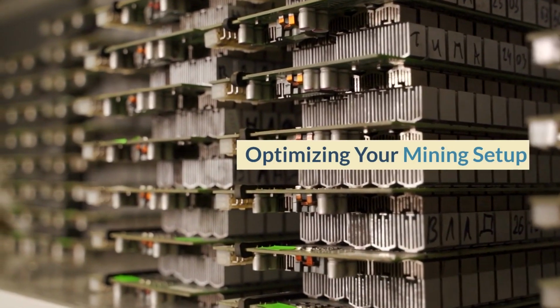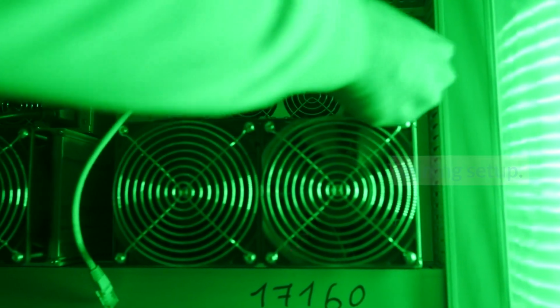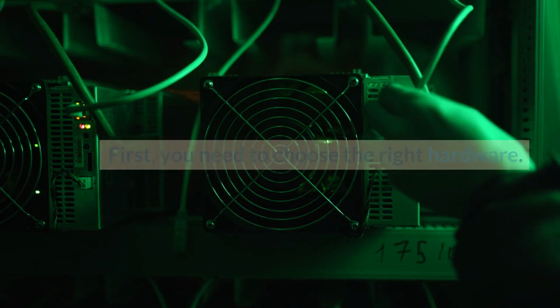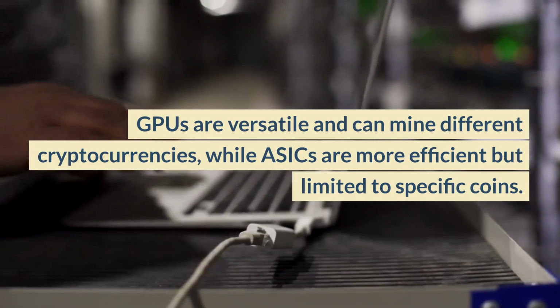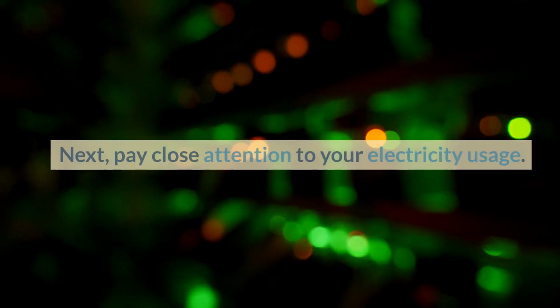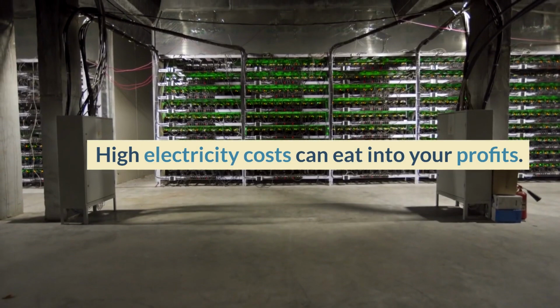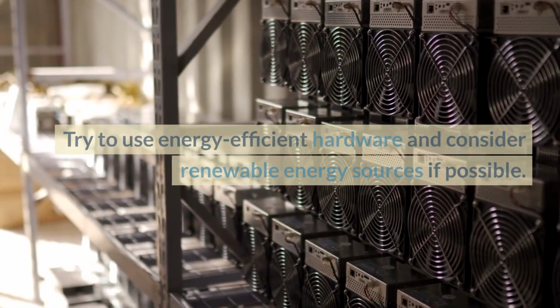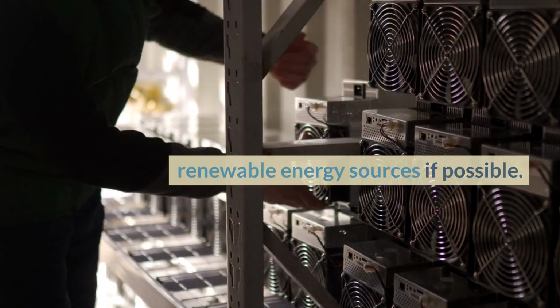Optimizing your mining setup. Now let's talk about how you can optimize your mining setup. First, you need to choose the right hardware. GPUs are versatile and can mine different cryptocurrencies, while ASICs are more efficient but limited to specific coins. Next, pay close attention to your electricity usage. High electricity costs can eat into your profits. Try to use energy-efficient hardware and consider renewable energy sources if possible.